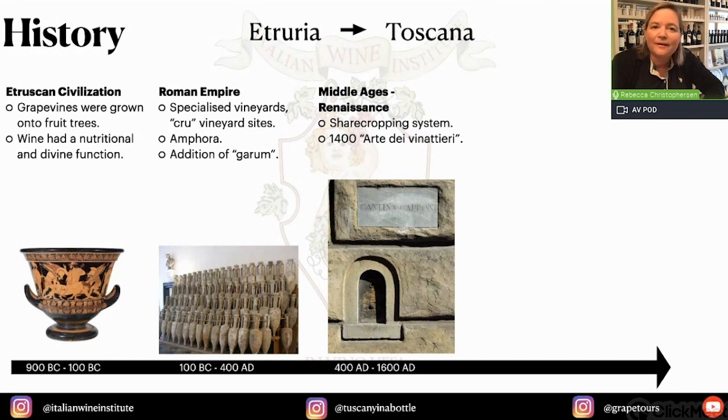We get to the Middle Ages and subsequently the Renaissance in Florence. At this time in Tuscany, we're under the feudal system. So the way the countryside is organized is that the nobility owns everything, and the farmers don't.